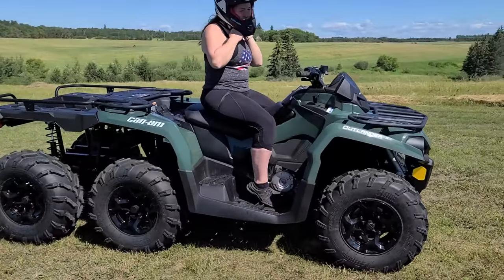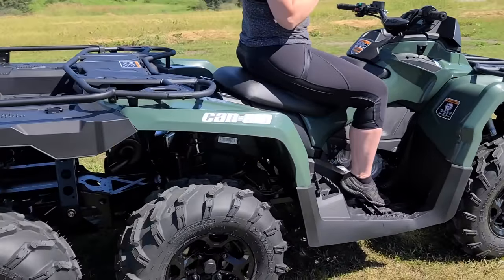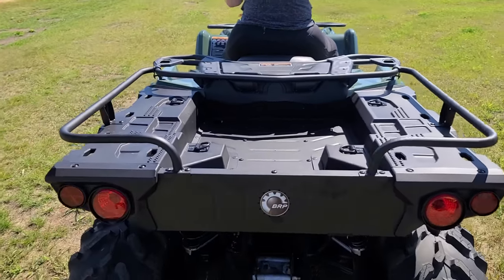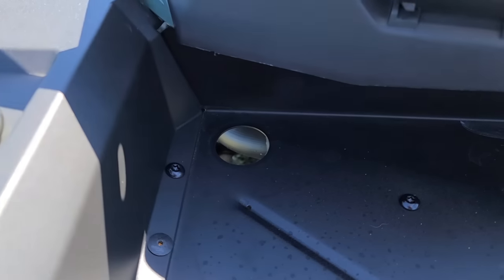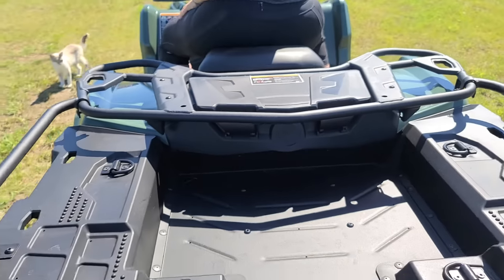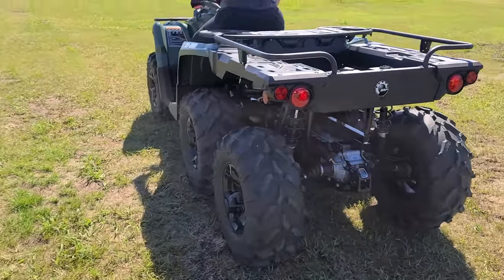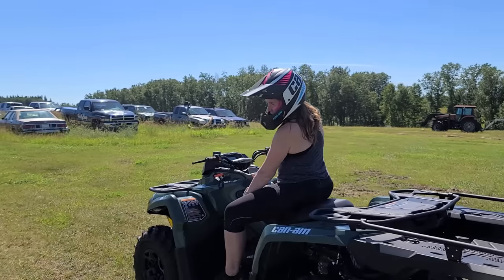It's a light little unit, little 450 single cylinder. It's got a tray back. It doesn't tilt. So you got this drain plug. I just took the drain plug out and put it in the storage box. I took the two-up seat off. So we're just gonna go rip around today. See what you think of it.